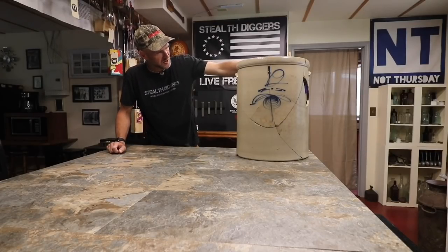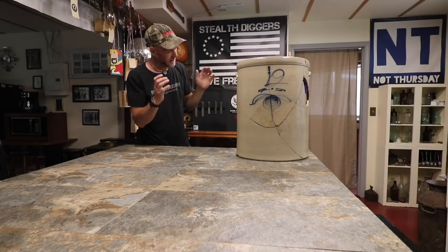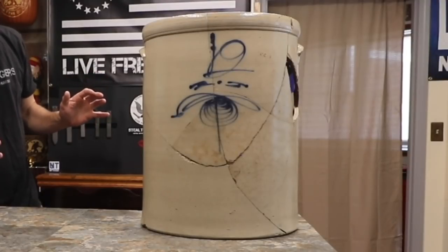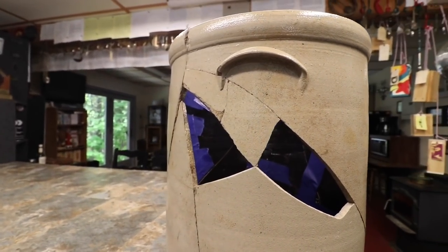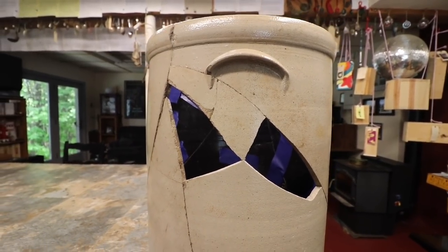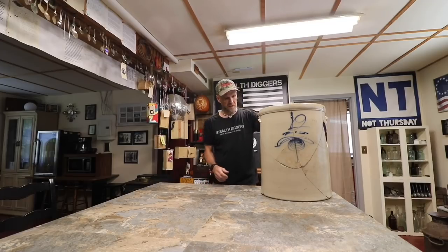Well, that's one of the coolest things we've ever done. So, obviously we didn't get every single piece, but I can't believe we got as much as we did. Just this one side, maybe it's where it took the impact. I'm gonna keep the tape on the inside for a little bit longer, but you would not believe how heavy this thing is.